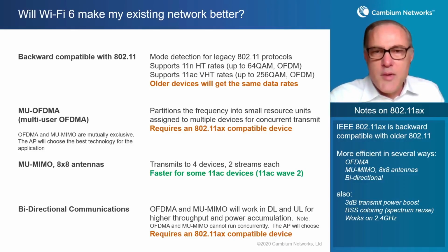Multi-user OFDMA. This actually is the number one feature that people are looking forward to with this new technology. MU OFDMA will require a new device. It will require a device that supports 11AX. MU OFDMA partitions the frequencies into small resources allocated by the access point to multiple devices, allowing them to concurrently transmit. So multi-user OFDMA is really the key feature for this high-efficiency protocol.